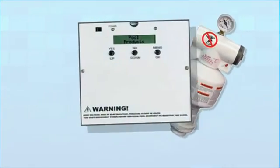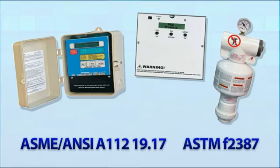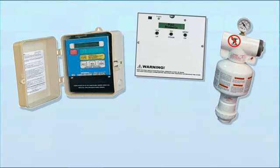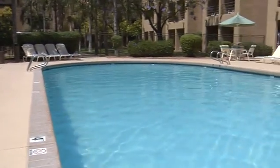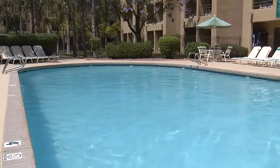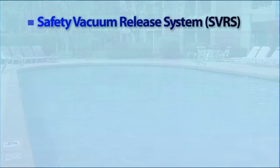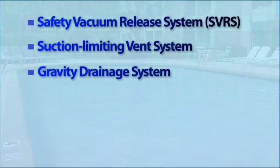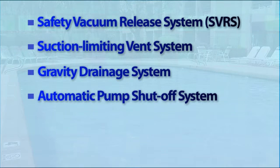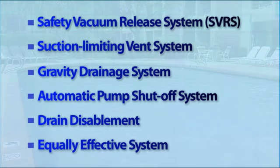The first is an SVRS listed to either the ASME ANSI A112.19.17 or the ASTM F2387 standard. Pools or spas operating off a single main drain or outlet other than an unblockable drain, and those with multiple drains less than 3 feet apart, must also add one or more of the following options: a safety vacuum release system, SVRS, or a suction limiting vent system, or a gravity drainage system, or an automatic pump shutoff system, or disable the drain, or any other system determined by the Commission to be equally effective as or better than the others listed above.